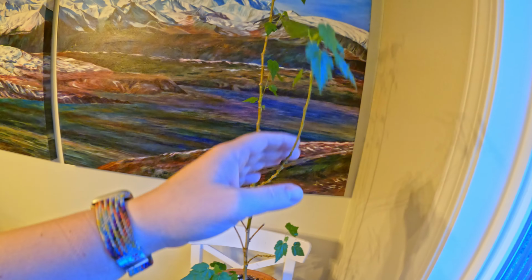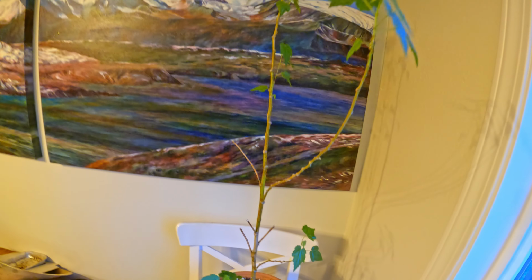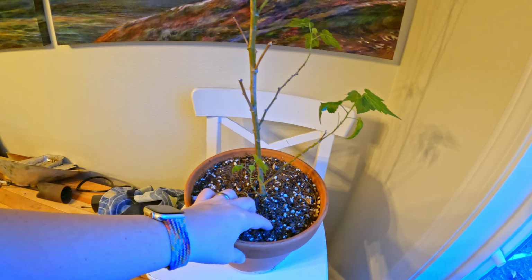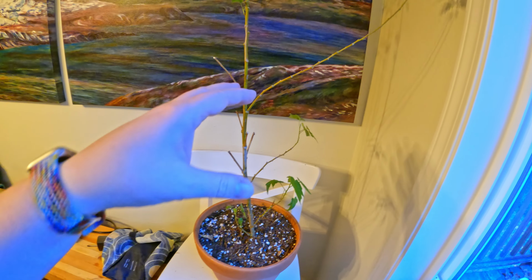This is my abutilon. I actually cut the top of it off to try and encourage these lower leaves to grow, and I've been gently watering it, and it's actually got more leaves on it now. It's going to need another water soon. It's actually got more leaves on it now than it did at the end of the season, partly because abutilons don't like cold weather. Same for my geraniums. They're looking much better.